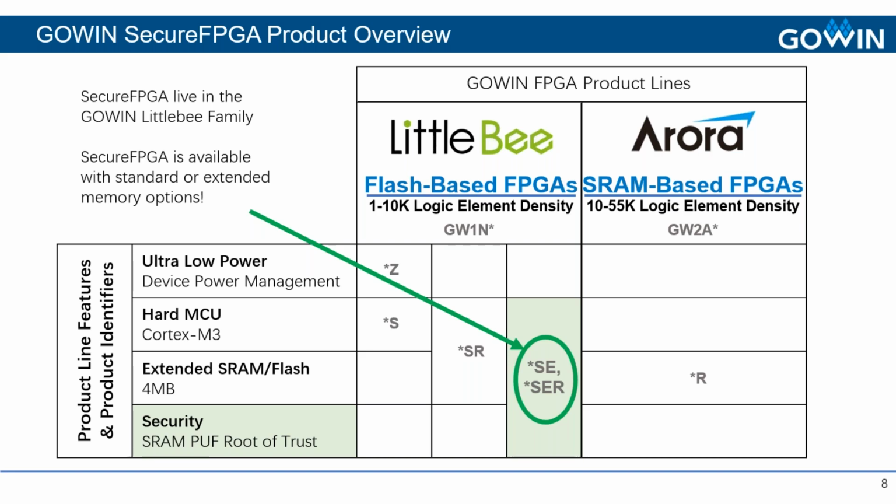So we have derivative FPGA devices to address low power computing needs by integrating sleep modes. We have hardened MCUs along with the FPGA fabric for control and configuration within a system. And we have extended memory for video and audio frame buffering, as well as extending processor instructions. Our latest product line is Secure FPGA, which adds SRAM PUF technology to establish a hardware root of trust. And Secure FPGA always comes with a hardened Cortex M3 MCU, which runs the security library for the device. Secure FPGA comes with the standard amount of block RAM, or you can get an extended 4 megabyte option, depending on what your needs are.